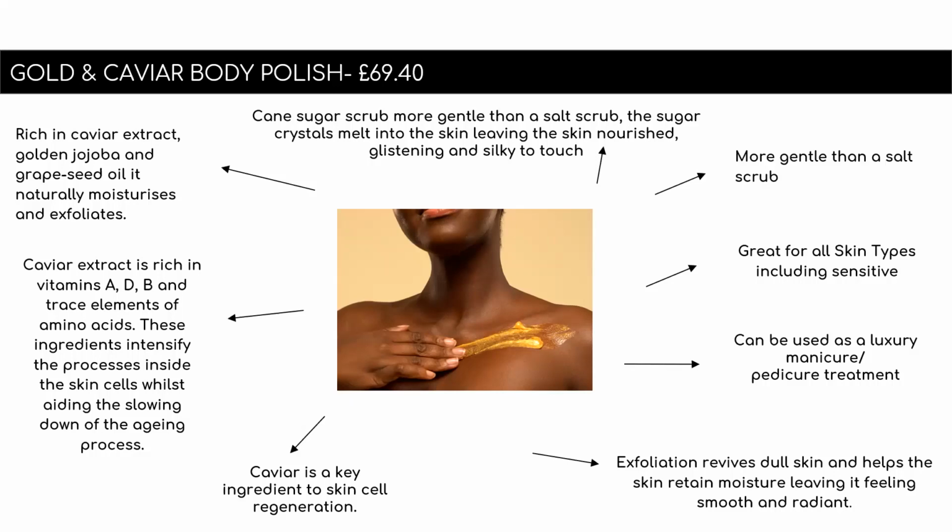I would use this in a luxury manicure and pedicure, because I think it's going to look so beautiful on the skin with that lovely gold, and then you obviously use the gold dry body oil. Again, glass of champagne. There's a bit of a theme here with me. I do like a glass of champagne. So yes, that's £69.40, and again it comes in your large professional size as well.